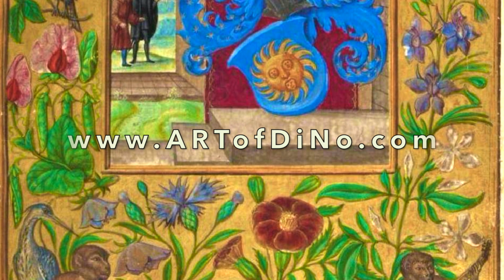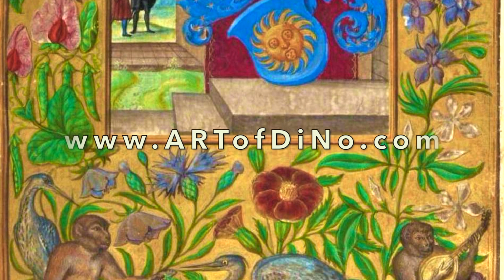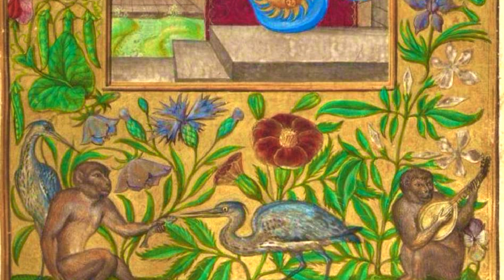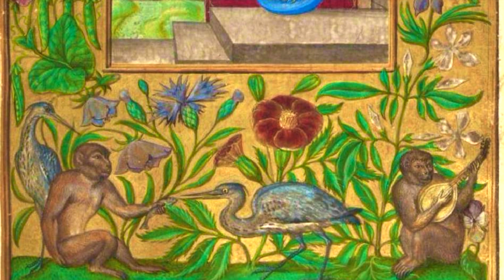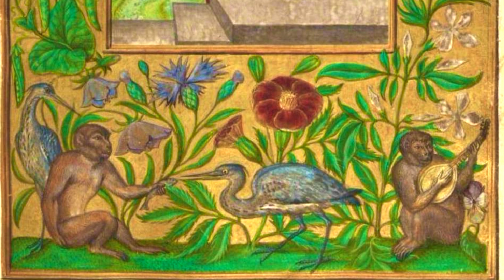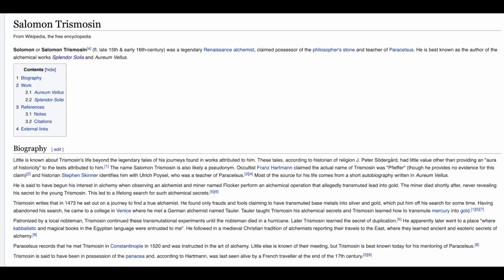So I'm going to read a little bit of what Wikipedia says so we can get a thought of what we're looking at here, even though it's not the whole truth and there's much more packed into this art. It says, the original of Splendor Solis, which contains 7 chapters, appeared in Augsburg. In miniature, the works of Albrecht Dürer, Hans Holbein, and Lucas Cranach were used. The author of the manuscript was considered to be the legendary Salomon Trismosin, allegedly the teacher of Paracelsus, though the name is believed to be a pseudonym.